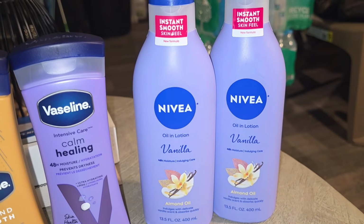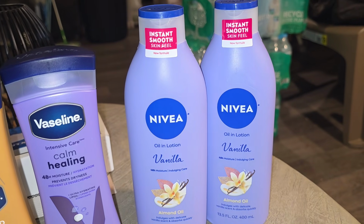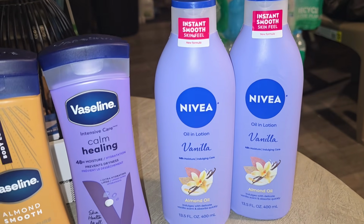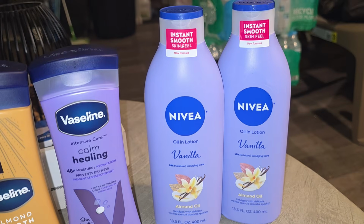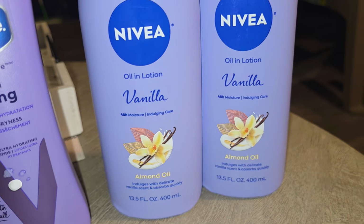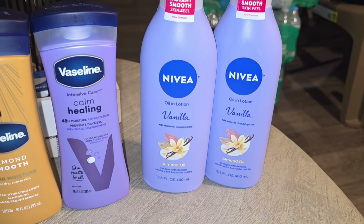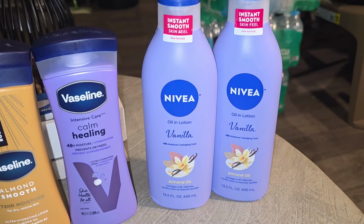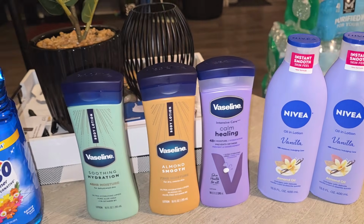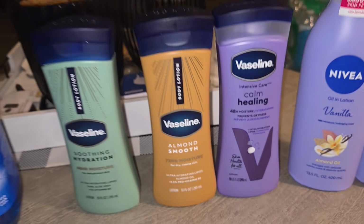Then moving on to the Nivea lotion. It is on sale for $5. Regular price on these is $5.85. We have a $2 coming off of that, making these just $3. And I love to get stocked up on the Niveas, and these are flying off the shelf, especially this vanilla scent. They leave the regular ones, but the vanilla scent is always the first to go. And I looked up and was able to at least grab two of these. But yeah, y'all, that coupon is going to be on repeat. And the Vaseline coupon is going to be on repeat as well.